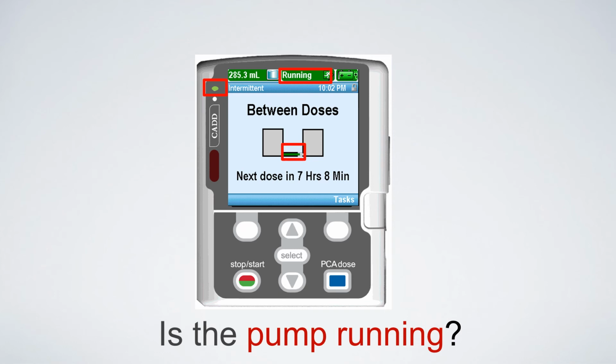When you press start, you'll be prompted to press yes to make sure you want to start the infusion. So before you put that pump in the waste pouch, check that the bar in the middle of the top line on the pump says running and is green, and that little light flashing on the top left of the pump is flashing green. And make sure your patient understands that this is how they can check to make sure that their pump is running as well.